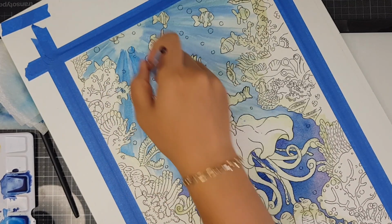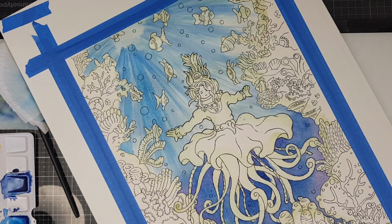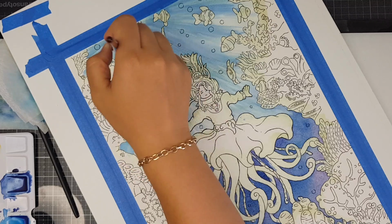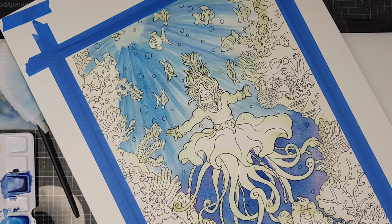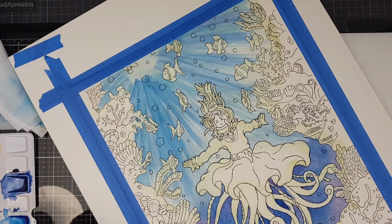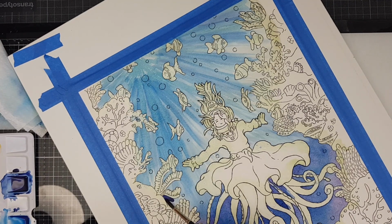Alright, so here is where I'm like, this doesn't have enough rays, this doesn't have enough depth, I need to create more, I need to do more. And I kept going and going and going, so, you know. It is what it is. Hindsight is always 2020.